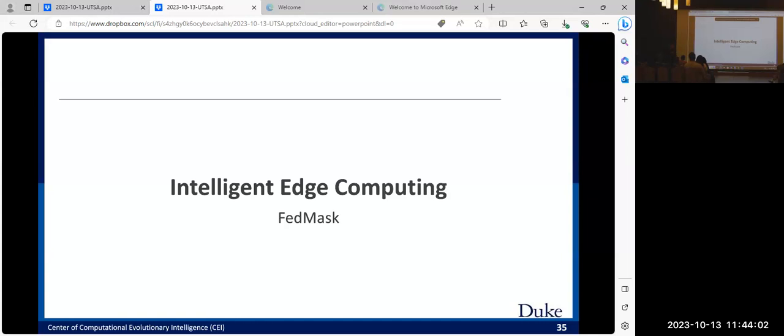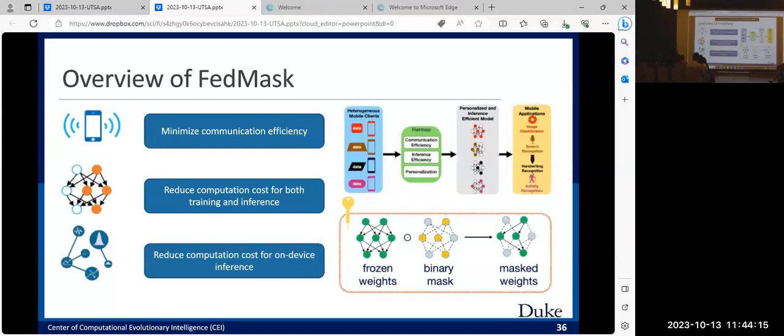Can we do it more aggressively? Can we find another way so that we don't need such a supernet, and instead have other ways to fine-tune the network, or what we call the personalized network? So we came up with something we call FedMask. FedMask does this more aggressively.